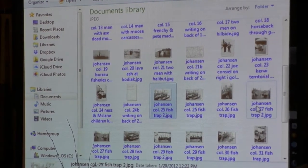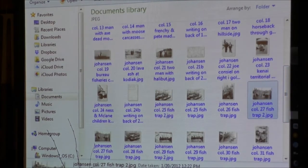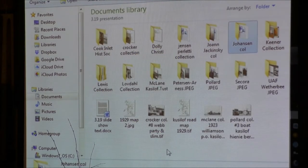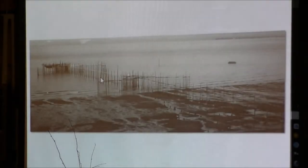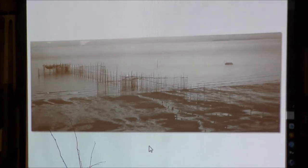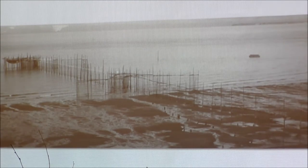Is everybody familiar with the basic fish trap concept? No. Yep. Oh, okay. Let me find a fish trap. So the first cannery was built in Kasilof, at the mouth of the Kasilof River, in 1882. And then a few years later, canneries on the west coast here imported this fish trap technology from the Great Lakes.